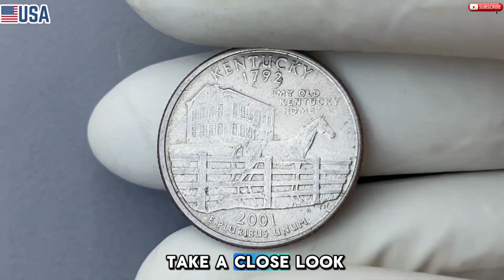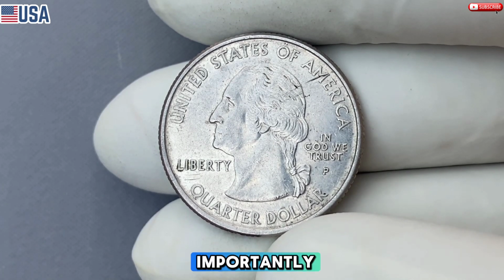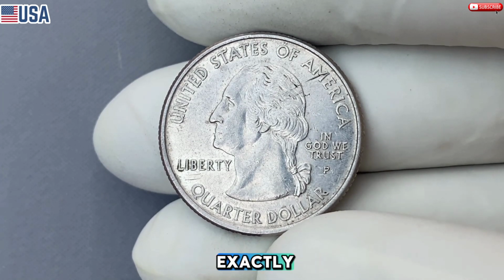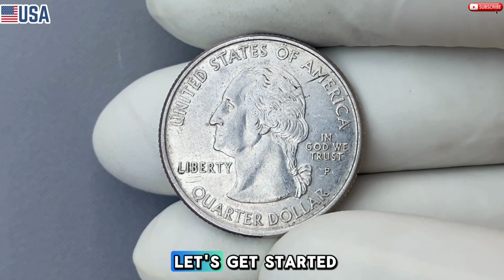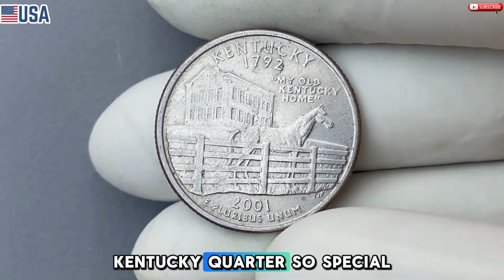Today, we're going to take a close look at this unique quarter, its design, its history, and most importantly, what makes it so valuable. You'll want to stick around to find out exactly how much it could be worth if you have one in great condition or with rare features. Let's get started. First, let's talk about what makes the 2001 Kentucky Quarter so special.